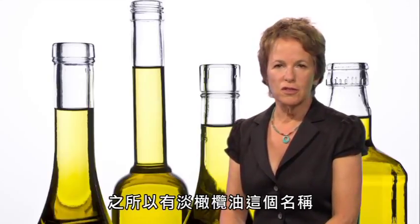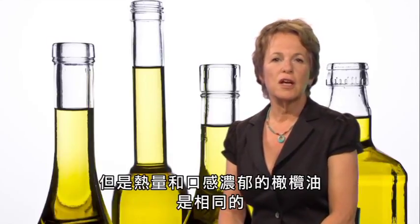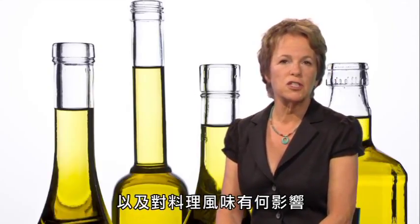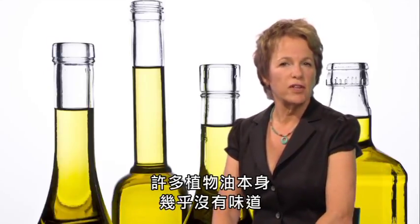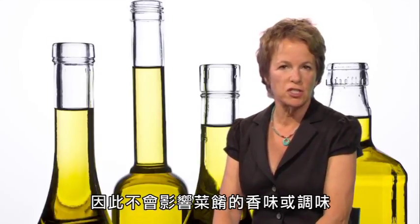Light olive oil is called light because it has a milder flavor, but the same amount of calories as the stronger tasting regular version. So how healthy the fats are for you and the flavors they impart to the dishes are really the most important factors when deciding which oil to use. Many vegetable oils are nearly flavorless, so they won't compete with any other flavors and seasonings in your finished dish.